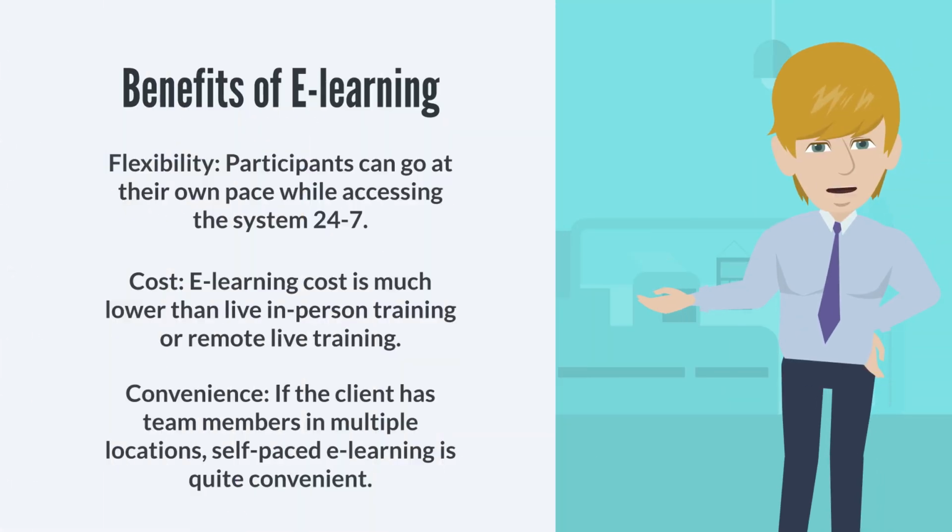What about the benefits of e-learning? First, we have flexibility. Instead of requiring training at a particular time of day or for an entire day, participants can go at their own pace and access the system 24 hours per day, 7 days per week. Next is cost. E-learning is much less expensive than any form of live training. When supplemented with live training, the total cost is still significantly lower. Finally, convenience. If you have team members in multiple locations, e-learning can make life easier. All of these benefits combined provide more value for you, the client.